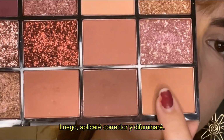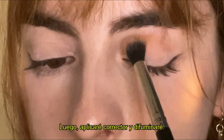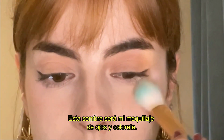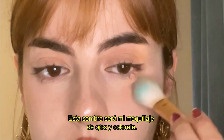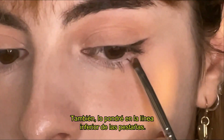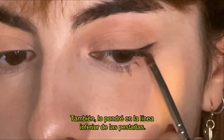For the second look, I'm going to start by removing all the makeup that I had on my eyes. After, I'm going to add some concealer, I'm gonna blend it, set everything with setting powder. This eyeshadow is going to be my eye makeup and my blush. I also use it in the lower lash line.